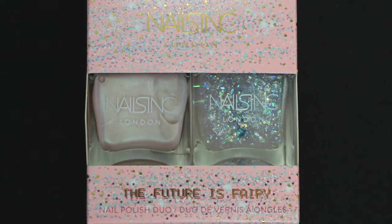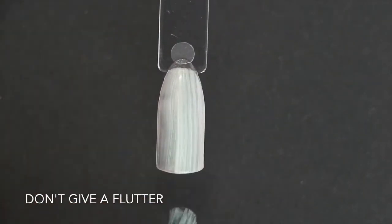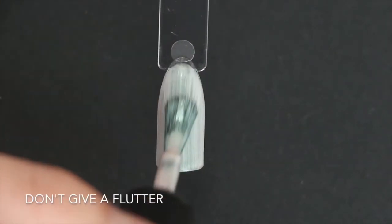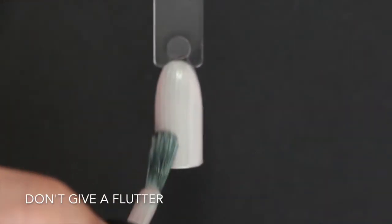The last of the 3 duos that I have is called The Future is Fairy, and the first polish in this duo is called Don't Give a Flutter, and it's a soft pink with pearlescent shimmer. Here I used 3 coats.